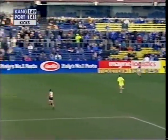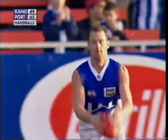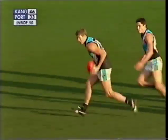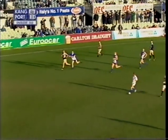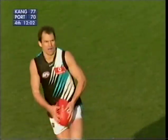Rawlings gathers now, looks up. Will use Simpson on the outer wing. Simpson in time and space. Will kick long inside 50. Wakeland there with Rocker. Rocker tried to get the hands free. It spills to the back, picked up by Morgan. And now Port Adelaide will attack around this members wing. It's Russian roulette football at the moment.